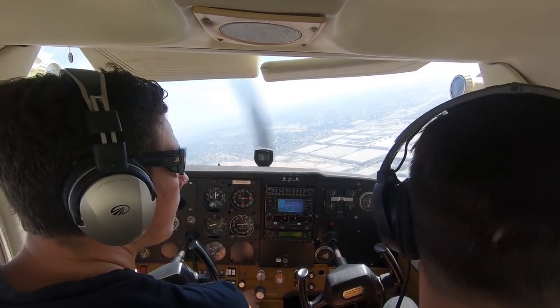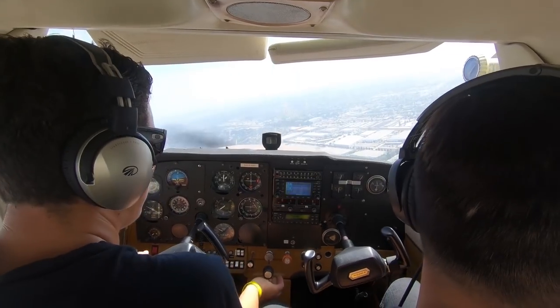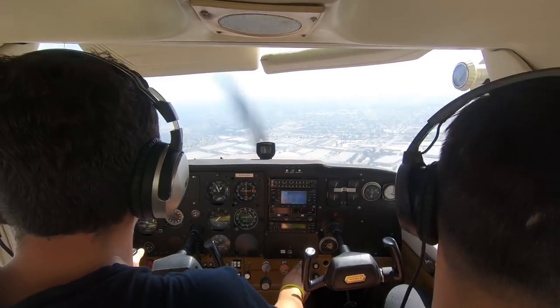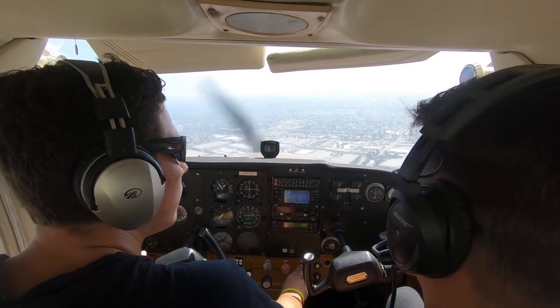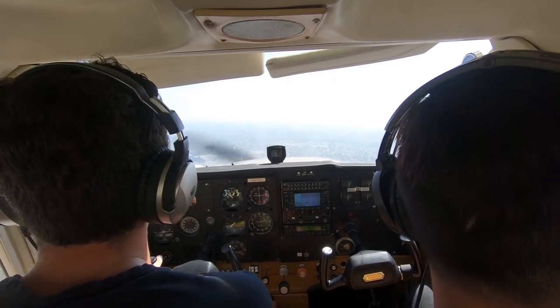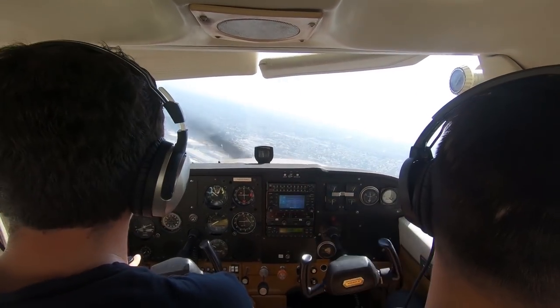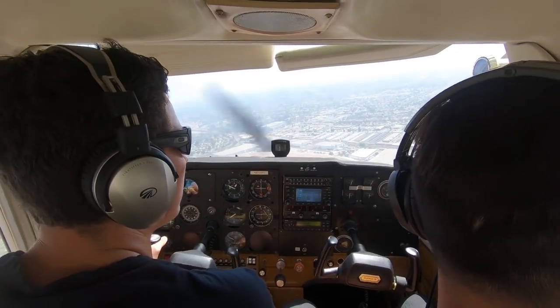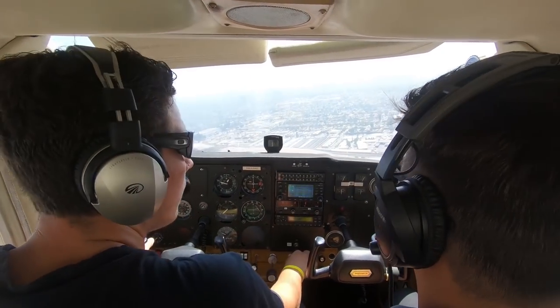At this point, we've got the runway made, so I would go first, second notch of flaps. 1, 2, 3, 4. Wind 220 at 7. Come out a little wider if you need to. Yeah, there's 65, and now just kind of start turning in. Last notch of flaps. Alright.